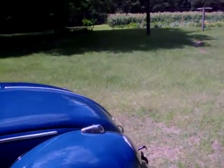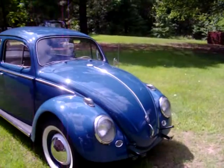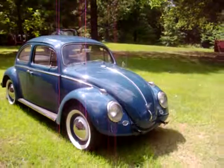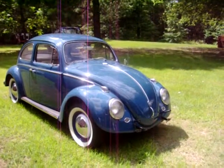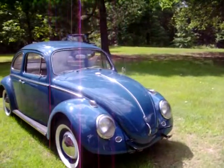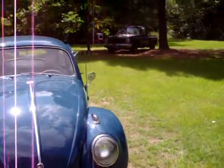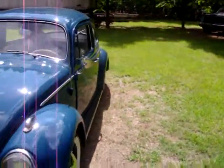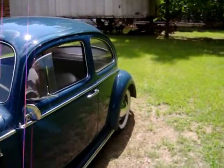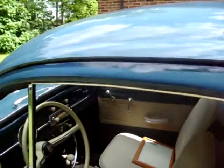Still got a little bit of work left to do. Mostly the front bumpers, I have to get re-chromed. But yeah, let me tell you the story of this car.